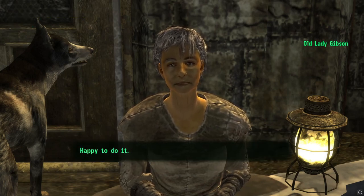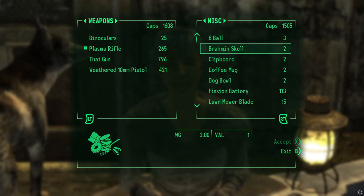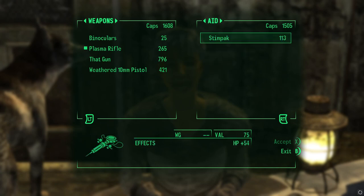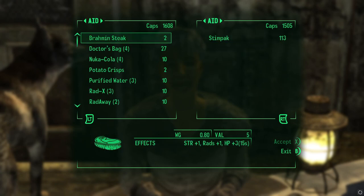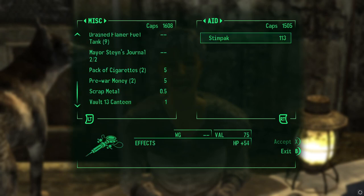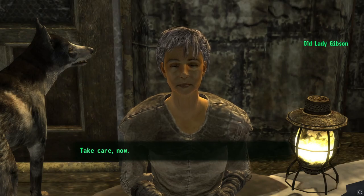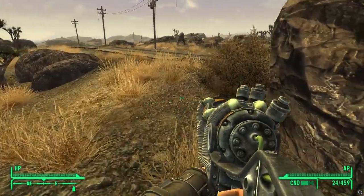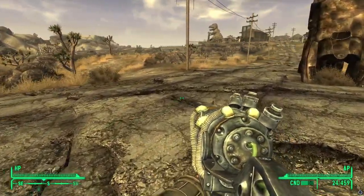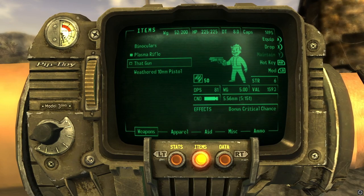Ooh, show me what you have for sale. Do you have anything good? Oh, she's got a stim pack. Oh, come off it. Does not have any armor weapon repair kits. I have one left. I will buy that stim pack, though. Thanks. Because you can never have enough stim packs. All right. Take care now. Stim pack. Stim pack. Uh-huh. Convenient that it's not too far from where we are right now. I'm going to put on that gun.